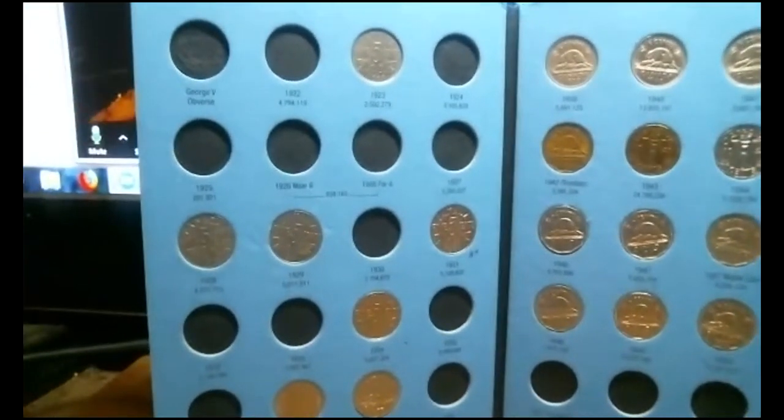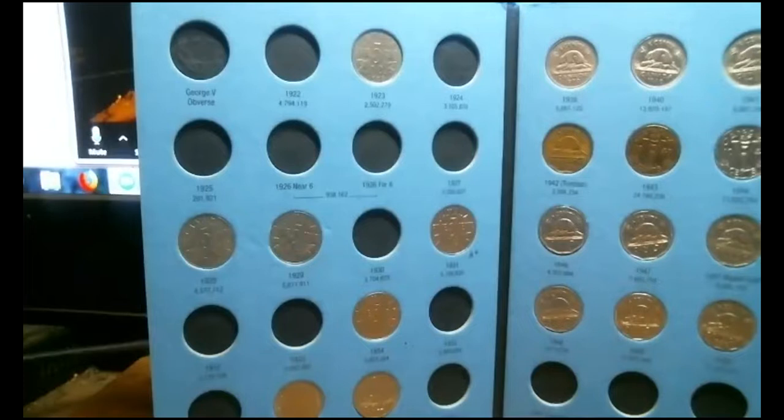But as you can see, 1922 was the start of the nickel made with nickel. In 1921 and before, they were half dimes, or they called them fish scales. We stopped making half dimes out of silver back in the 1880s or whatever, when Seated Liberty went out. I think it was like 1891. But Canada was still making fish scales with .925 silver in 1921 or before. They were called half dimes. Then they started making nickels.